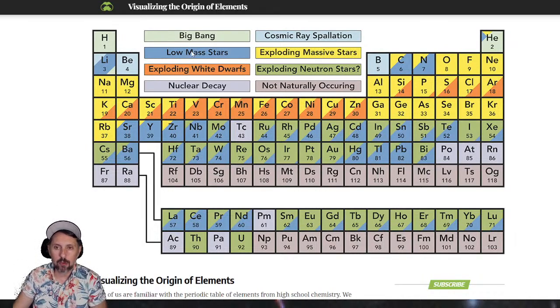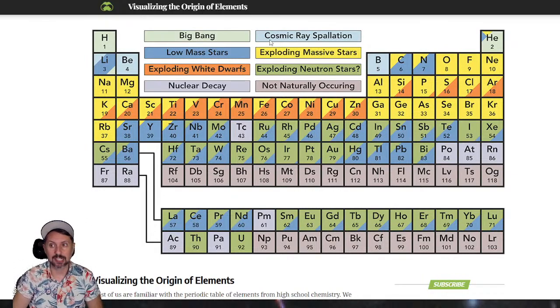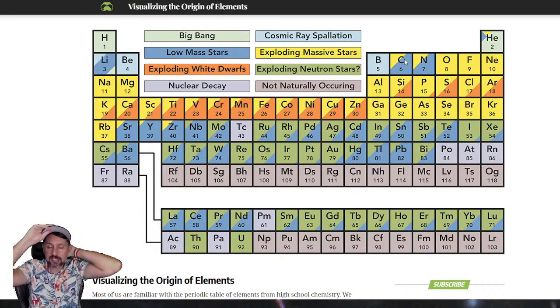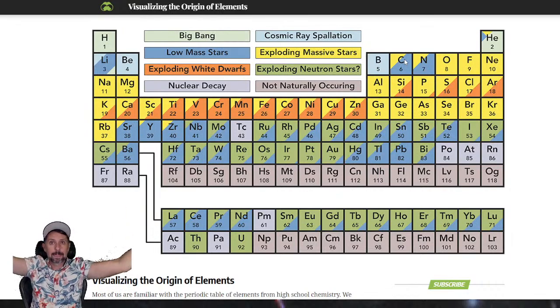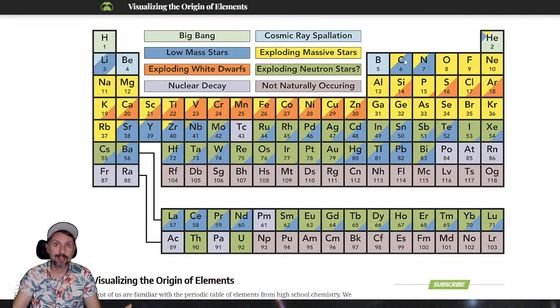All of these other things, low mass stars, exploding white dwarfs, nuclear decay, cosmic rays, these require stars. They require stars to make it. And in the early universe, there weren't stars, there weren't galaxies. Something happened where stars and galaxies were made. And when stars and galaxies were made, low mass stars could make lithium, strontium. Exploding white dwarfs, eventually when stars died, created all the orange. All the yellow was exploding massive stars. You know, carbon and nitrogen, like the stuff that's in your fingers, required low mass stars to burp the carbon out. It required massive stars to explode out. That required stars to live and die in the early universe.